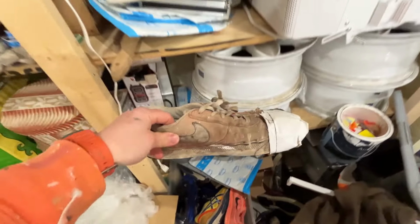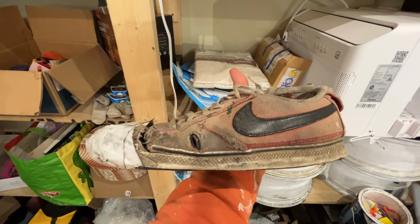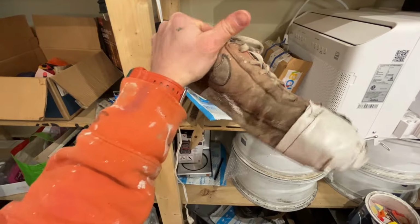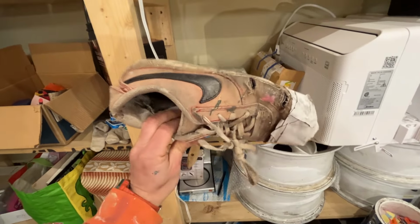More shoes. These are one of my original painting shoes. I want to put these in like a little shadow box. I do think that would be cool to kind of document the grind, as it were, as a wonderful artifact to the art of slamming and painting houses.